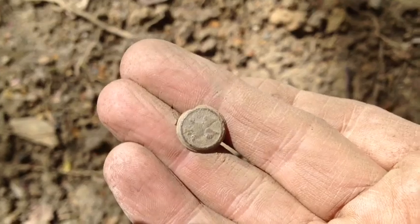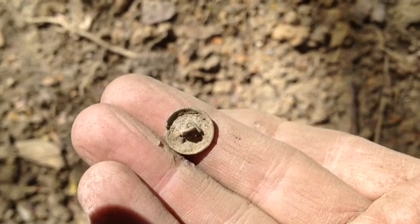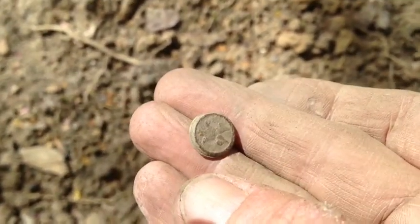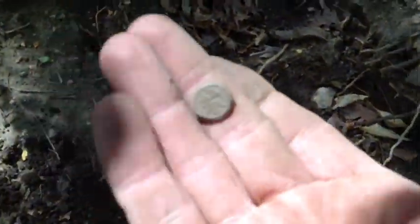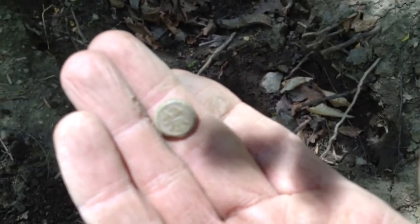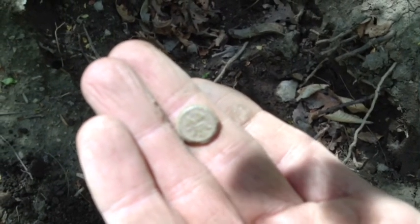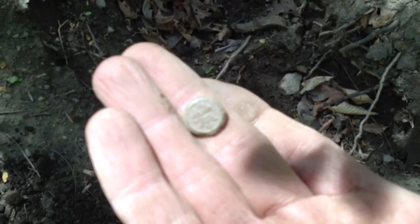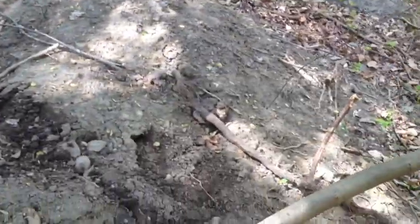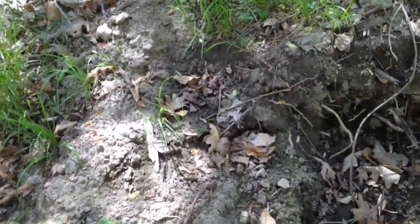Looks like it's got something on it, I can't really tell. There's the back of it. I'll have to clean it up when I get home. Alright, I just dug another button, and it appears to be just like the last one. It almost looks like it has a crown with two hearts underneath of it, and the crown looks like it has a cross on top, but it's just like the other one I dug. I've just been working these piles of dirt and holes that these guys have been digging and coming up with a few things that they missed.